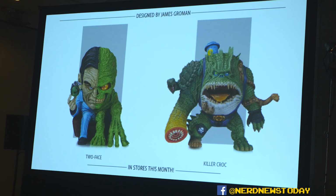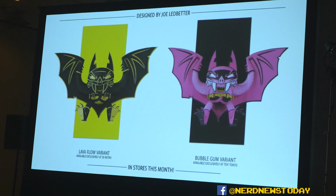So in stores this October as well, I believe we have two variant Joe Batman figures. Another cool interpretation of Batman. I love these. I love the very out there style on these. You can get the Lava Flow variant exclusively at 3D Retro and the Bubblegum variant exclusively at Toy Tokyo, but you can buy them at Toy Tokyo's booth here at New York Comic Con.